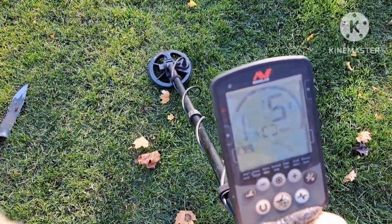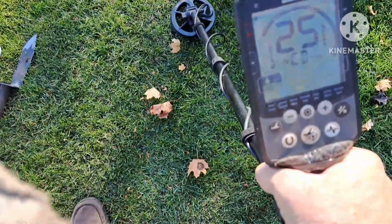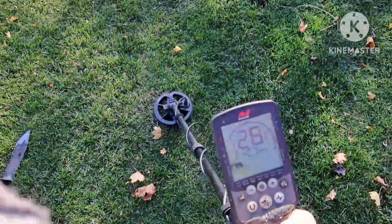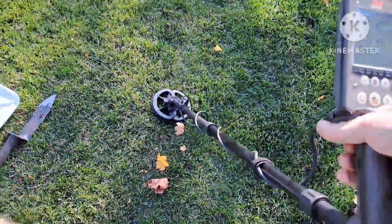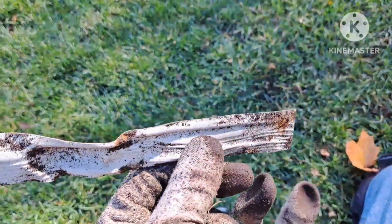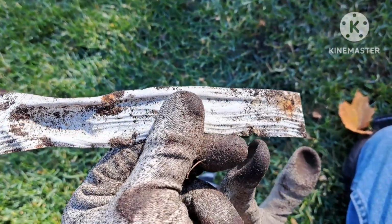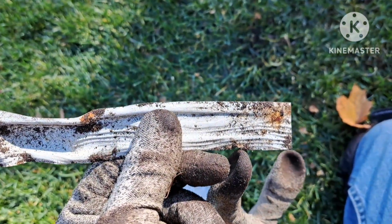Got a pretty good signal right here. Showing about 6 inches down. We're gonna dig it, see what we got. Well, it was a good solid signal, but ended up being a piece of aluminum. Let's see what else we can find.